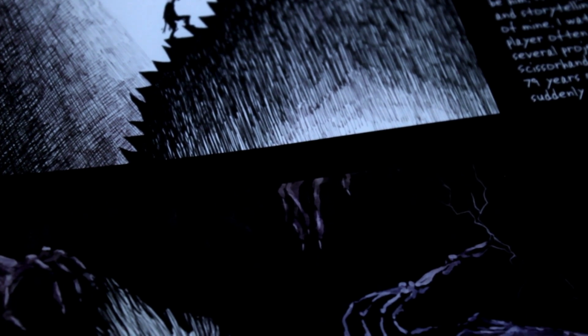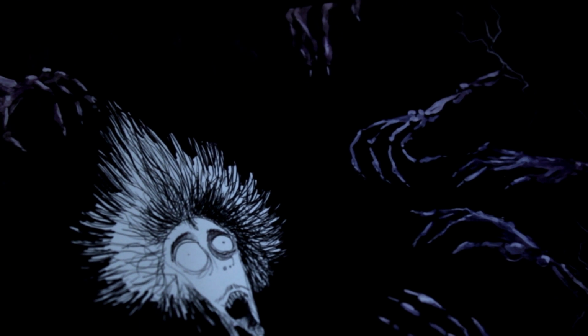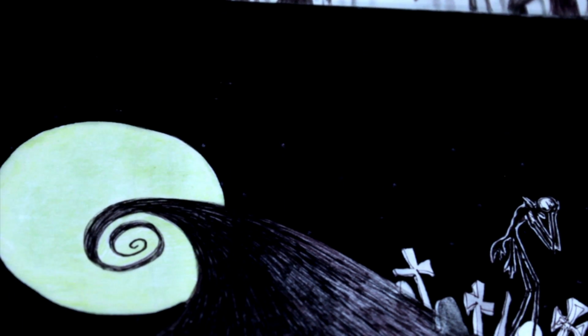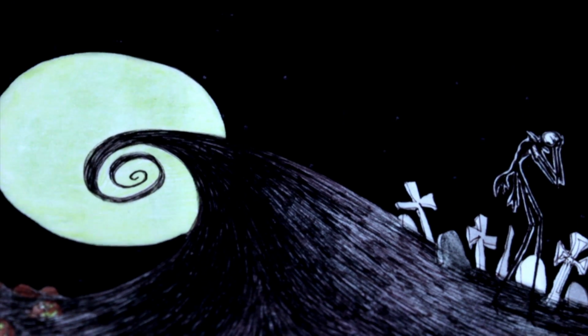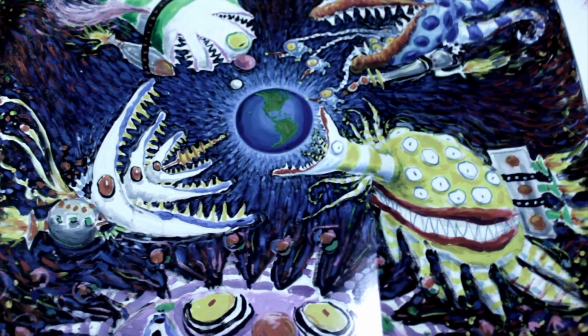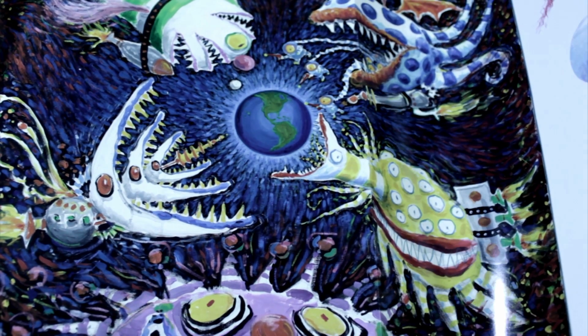If you can find this book and you're a fan of Tim Burton, I definitely recommend it, because while his movies are very artsy, there's not a ton said about his actual artwork. His style is very distinctive, but it's nice to see what goes on in his head in a more personal way. Like I said, trying to find this at a cheap price is a little harder, but if you're a diehard Tim Burton fan, I really recommend it.